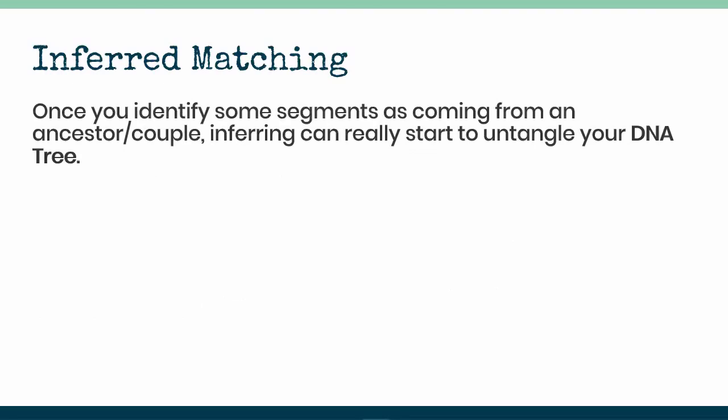Once you identify some segments as coming from an ancestor or couple, this can really start to untangle your DNA tree. Once you figure out if it's maternal or paternal, if you don't have mixed up branches, it's not that big of a deal. But when we do, we're sometimes going, I'm not sure if this segment is coming from my Patterson branch or the Taylor branch, because those are both in my family, but they shouldn't be intermarrying at this point. Inferred matching can help you figure out this segment is one or the other based on what you've already determined with that chromosome map.